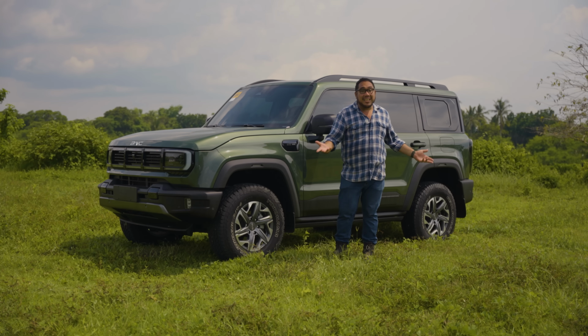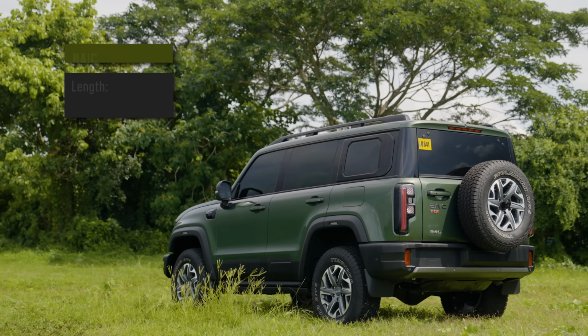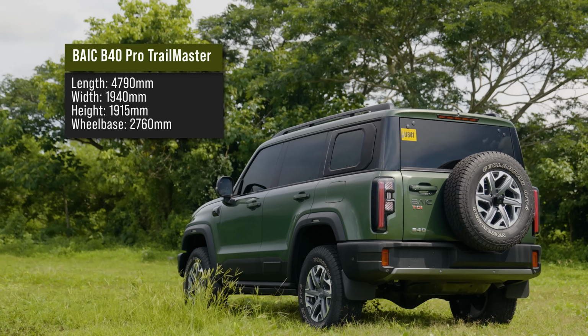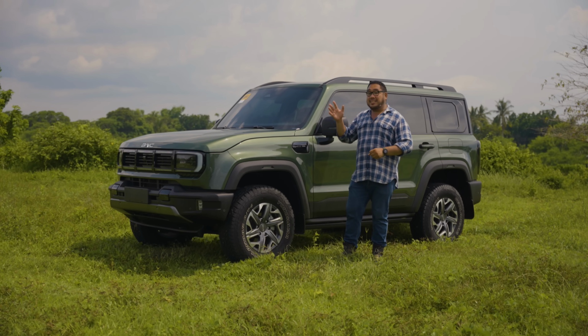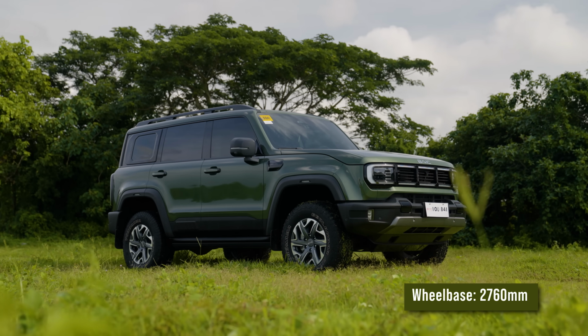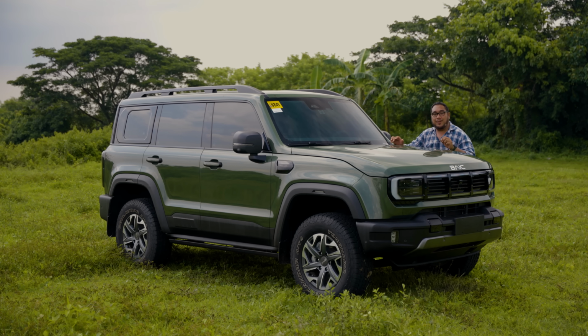Now, as you can see, the BAIC B40 Pro Trailmaster, when it comes to size, is very comparable to 7-seater mid-size SUVs. But with this being a 5-seater, instead of trying to maximize people, it maximizes comfort and capacity at the back with its 2,760mm wheelbase. And for you off-roaders out there, I'm sure these numbers will matter for you.